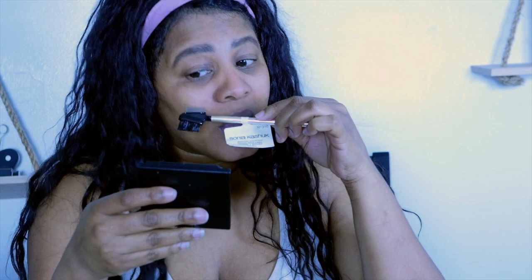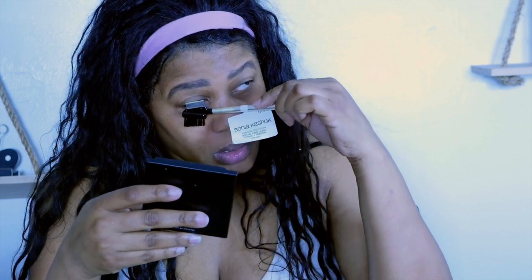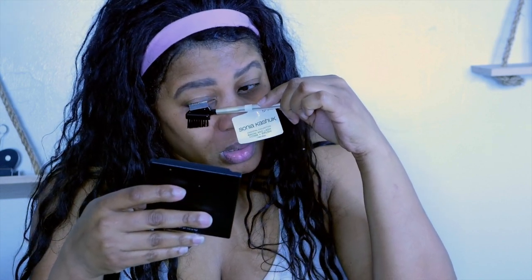You gotta be very careful with this or your eyeball will be on the other end of this stick. So you gotta be careful. If you don't know what you're doing, don't do it. Don't do it, I'm telling y'all. Don't do it.